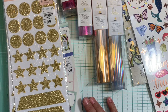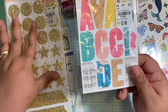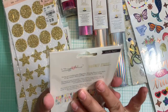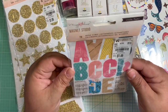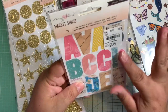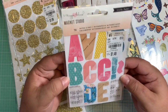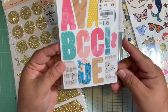Then I found the Alpha Clings, another thing that you can do the same thing. I'm telling you, with these, you can just take them out and put glue and use them. Don't stop yourself from getting them because you don't have the magnet studio sheet, whatever it is called. You don't need to. You can use these in your projects to embellish. And the SKU number is 212-2895, $1.49 for these. And these are beautiful, beautiful, beautiful designs on these alphas.